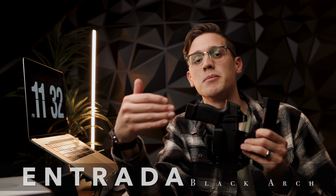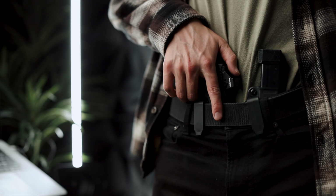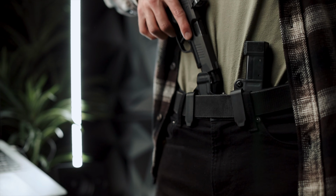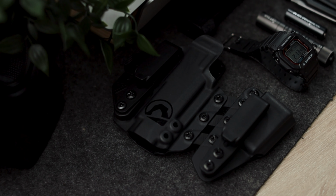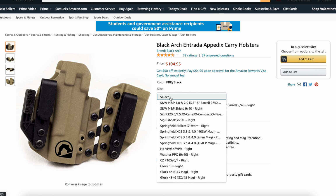The Entrada made by Black Arch is just fantastic. Most of you guys know that I conceal carry the P365XL every day. This holster is incredibly comfortable. They come in a bunch of different color options, but I'm addicted to black, so that's the obvious choice for me. I linked to their tan version in my kit, and you can get it right now from Amazon with a huge variety of gun models. I'd be surprised if you couldn't find yours.